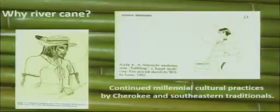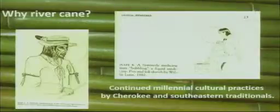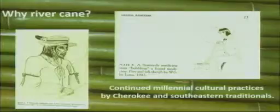Why river cane? River cane is still used today in our cosmology, in our stomp dances, in our medicine. This is from an anthropologist in the 70s. I think his name is William Howard or James Howard, I can't remember his name. But he was working with Willie Lena, a Seminole here in Oklahoma, and they were talking about making medicine with river cane.